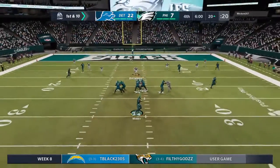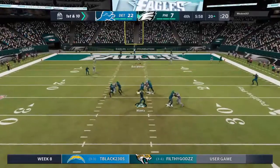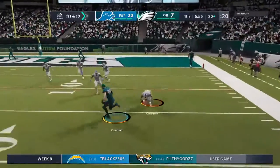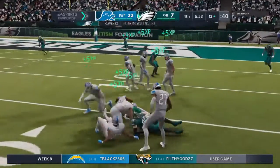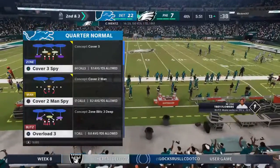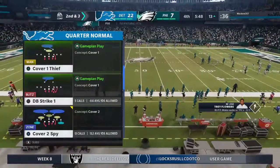From the red zone now, Wentz. Going to throw right side here, complete. And they'll bring him down at the 13-yard line. 7 yards, the pickup on the pitch and catch.